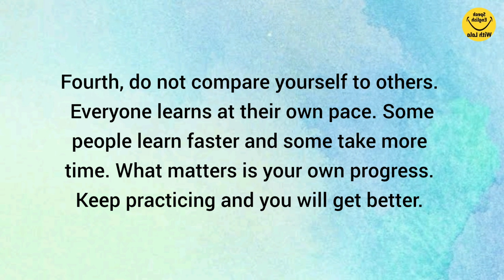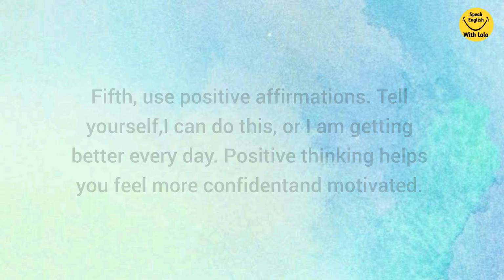Fourth, do not compare yourself to others. Everyone learns at their own pace. Some people learn faster and some take more time. What matters is your own progress. Keep practicing and you will get better.